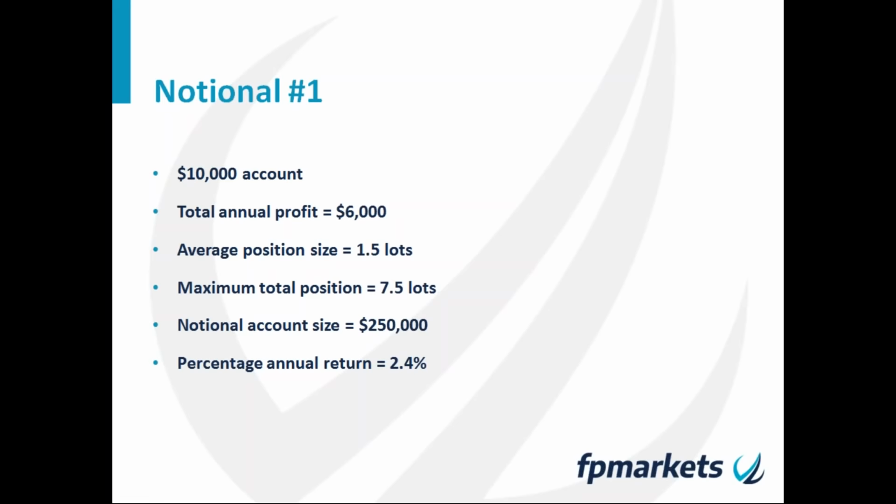That's typical. So in this case, we look at the maximum total position size of 7.5 lots. We're giving you a leverage allocation of 3 to 1. So that implies that your notional account size was $250,000. You were trading this account like a $250,000 account. I don't care what number is in the account. That 10,000 at the top is pretty irrelevant to me in analyzing your data. What I want to see is what you are trading that account like. And you are trading this account like a notional account of 250 grand, and your percentage annual return was 2.4%. So you didn't make 60%, you made 2.4%.